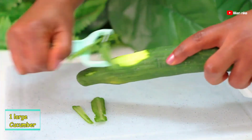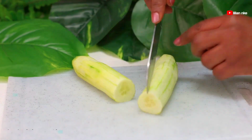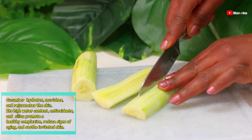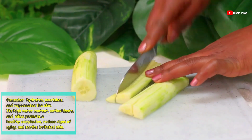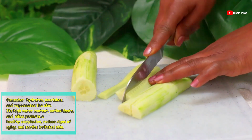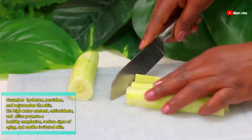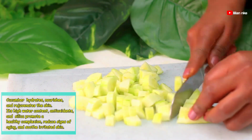The cucumber we are using today has a tough skin, so we'll be peeling it to ensure a smooth texture and easy blending. While the skin of the cucumber does contain some nutrients, the majority of the cucumber's hydrating properties, antioxidants, and vitamin C resides in the flesh itself. So by peeling the cucumber, we are still retaining a significant amount of its skin-loving goodness.